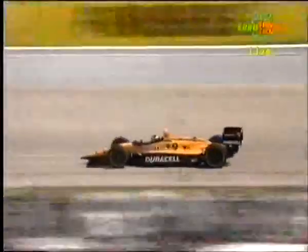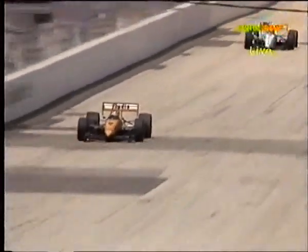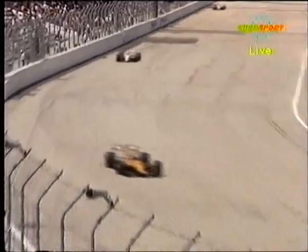Now then, are we going to be seeing a new team taking the honours here at Milwaukee? Raul Boesel, the Dick Simon Racing, Lola Cosworth, being chased down by Nigel Mansell in an identical type of car, also running the Lola 93 with the Cosworth engine. And this really is a battle to the flag.